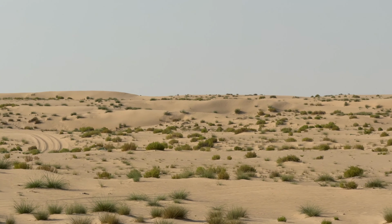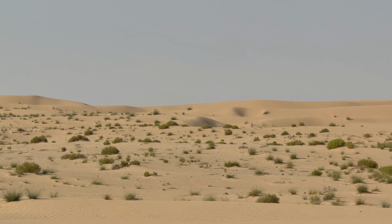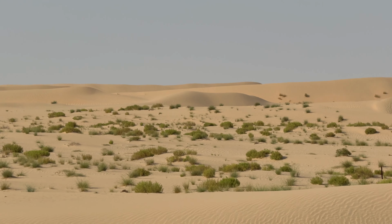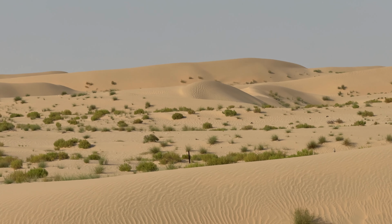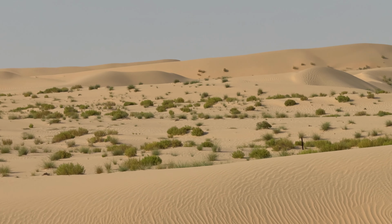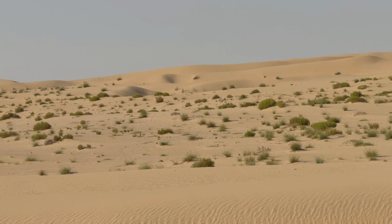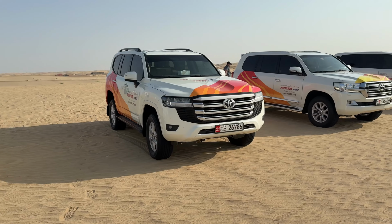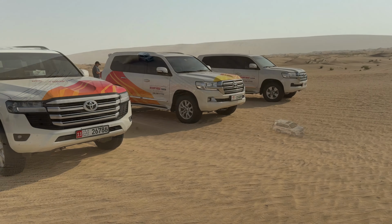And no trip to Abu Dhabi would be complete without a visit to the sand dunes. It's a short trip out of Abu Dhabi, the sweeping dunes. And it's always good fun to get in a four-wheel drive and do a bit of dune bashing, which we're going to do today. Start your engines. We're ready to go.